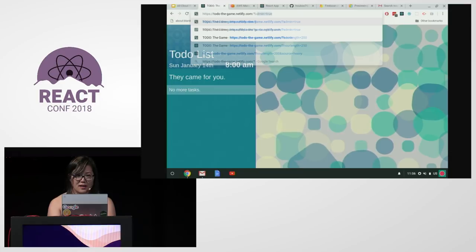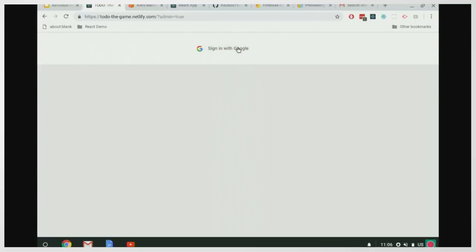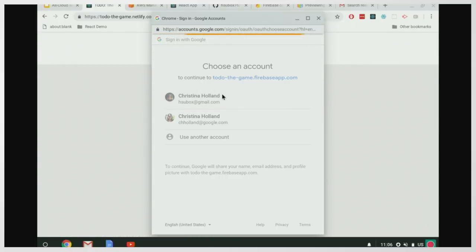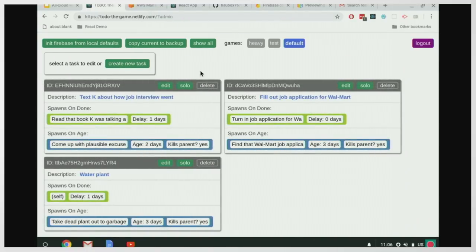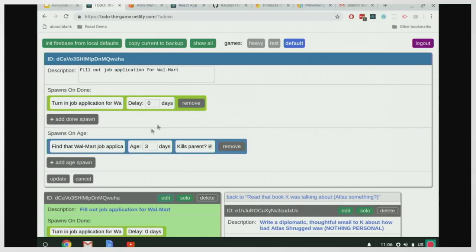So I built myself an admin panel, and I gated it off with a login because I don't want you editing my game. Only I, the game dev, should be able to edit the game. So here's the admin panel. The UI really sucks because it's only for me. And here are the three original tasks, and you can see the tasks that will spawn if you complete it, or if you don't complete it after a certain amount of time. You can follow the trail, and you can edit, add more spawn tasks, and it's all gated behind this auth thing.